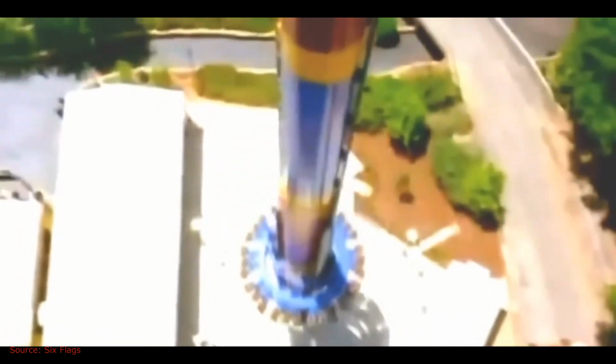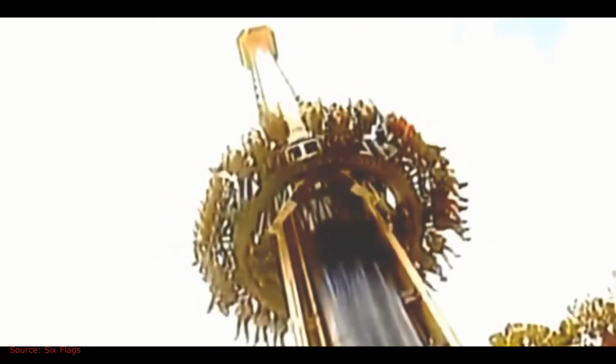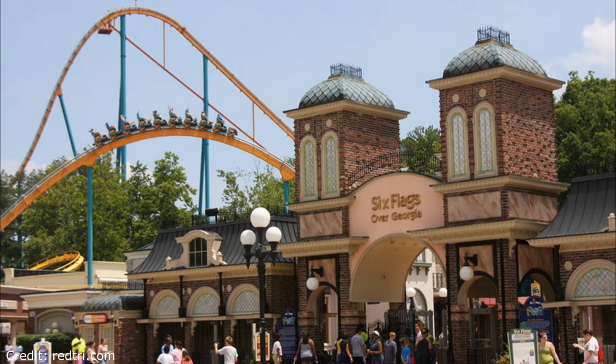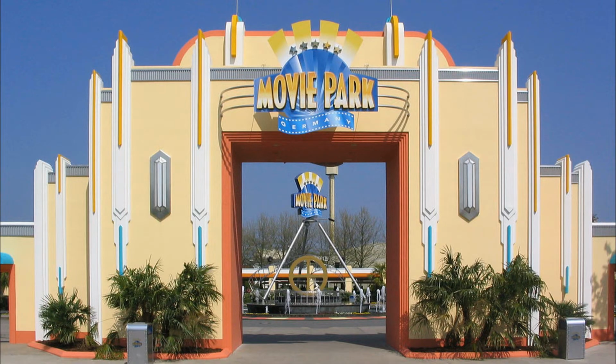Acrophobia is extremely unique and rare, being the world's first intimate floorless tilting gyro drop tower, and one of only two in the world and the only one in North America. Meaning, if you want to experience the thrill and hype of a drop tower like this on this continent, then you have to visit the state of Georgia at Six Flags Over Georgia, while the other one is located in Europe at Movie Park Germany.